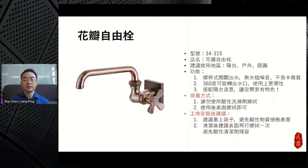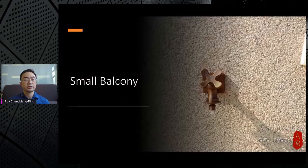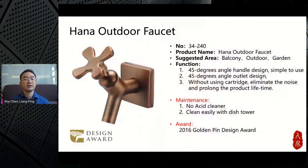And the other one I would like to introduce is the faucet for small balconies, our HANA Auto faucet. It's from the HANA series. So you can see the faucet has a small HANA on the handle. We changed it from the traditional triangle or circle or classic shape, and we put it in the HANA shape, so it becomes more unique. And you can see the body has a 45 degree handle and a 45 degree outlet.